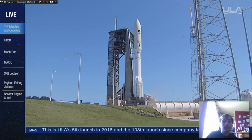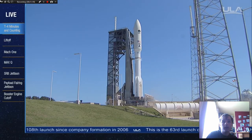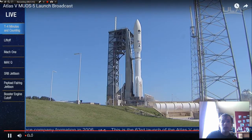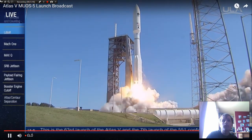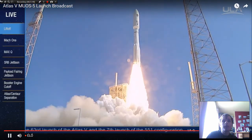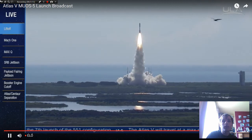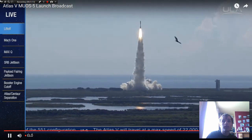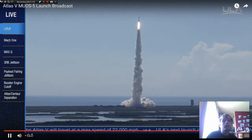T-minus 10, 9, 8, 7, 6, 5, 4, 3, 2, 1. Ignition. RD-180 ignition. Liftoff of the United Launch Alliance Atlas V rocket, carrying the 5th Mobile User Objective System satellite for the United States Navy. MUOS significantly enhances communications for U.S. forces on the move.